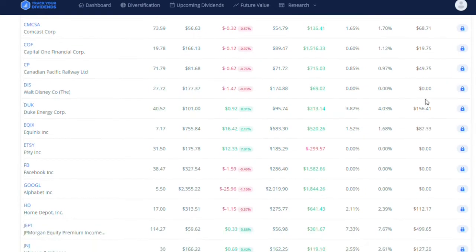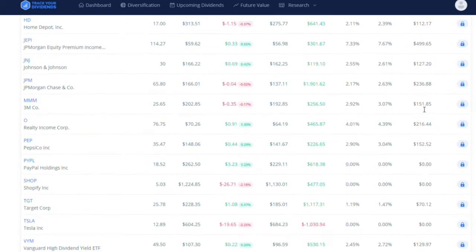The fourth biggest dividend payer in this portfolio is Realty Income Corp. Realty Income Corp pays out a dividend every month. Currently, I hold about 77 shares of this, and it pays out a 4% dividend yield, and the dividend income is $216 per year.